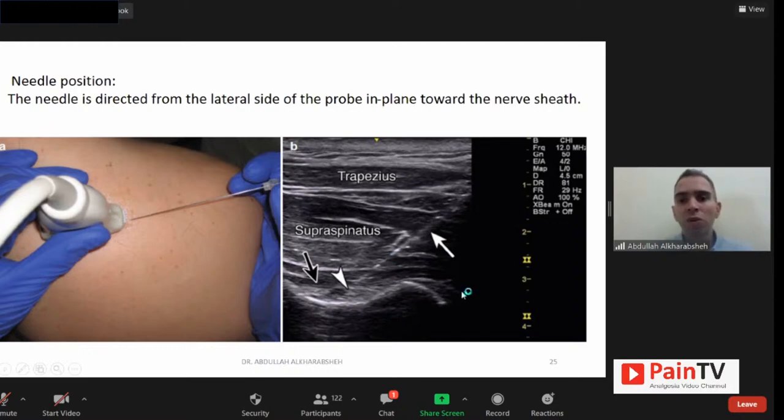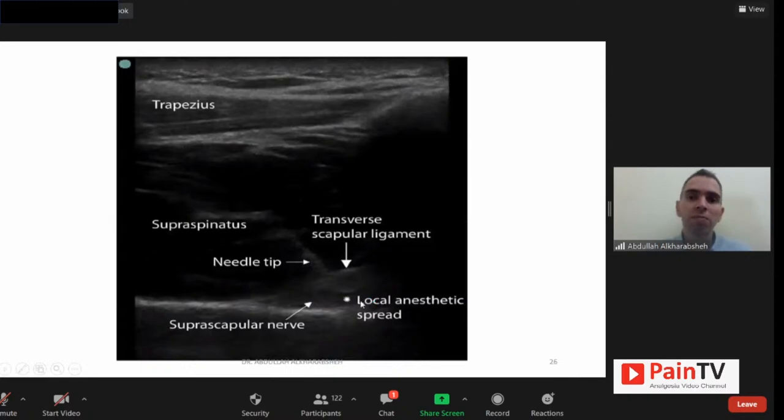So this is the local anesthesia spread. After we did the injection in the sheath, we see the expansion of the sheath. This is the suprascapular nerve. This is the suprascapular ligament, the transverse scapular ligament. This is the needle tip. Here we did it from medial to lateral. This is the supraspinatus muscle.